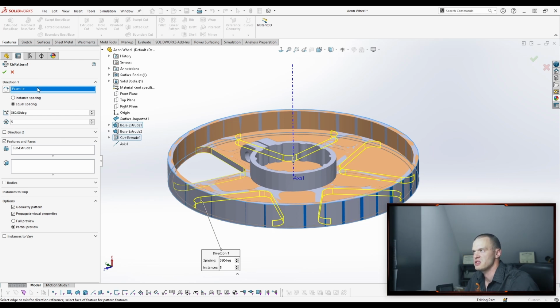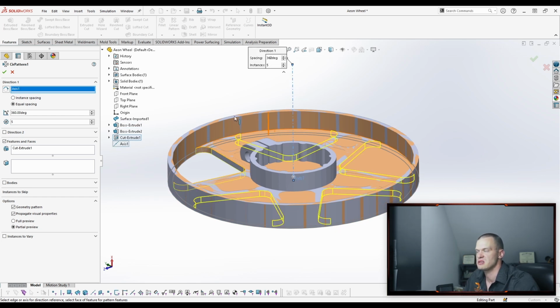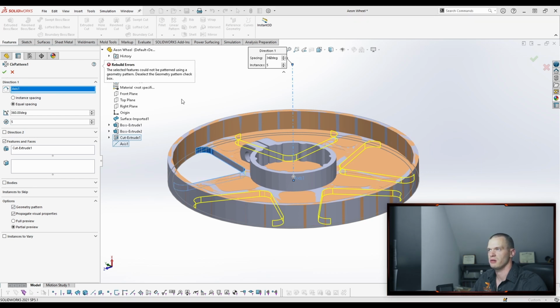So instead of selecting the surface, we always try and select something that's more stable, or the most stable thing we can. And right now that's this axis, because that axis is defined off of a sketch and a reference plane. The reference plane is never going to move because it's part of the program. And the sketch is one of the very first features we ever put in. So it's not going to move either. So that would be the preferred method. And then you grab geometry pattern and go like that. Select the geometry pattern checkbox.